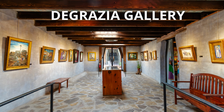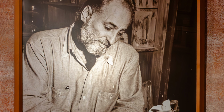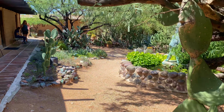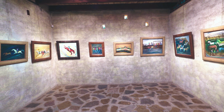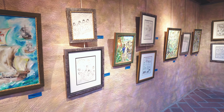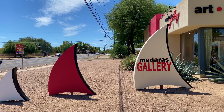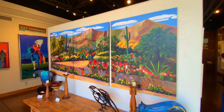You've also got the DeGrazia Gallery in the Sun, which was built by an artist named Ted DeGrazia in the 1950s. This property is 10 acres large and is listed on the National Register of Historic Places. It has an art gallery and a museum. It's a really cool place and very, very Tucson. The Medeiros Gallery by local Tucson artist Diana Medeiros is also really cool. DeGrazia and Diana Medeiros are kind of like local art celebrities here.